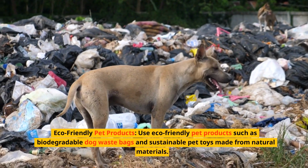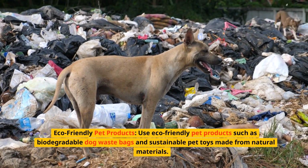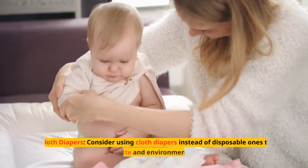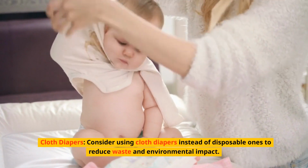Use eco-friendly pet products such as biodegradable dog waste bags and sustainable pet toys made from natural materials. Cloth diapers. Consider using cloth diapers instead of disposable ones to reduce waste and environmental impact.